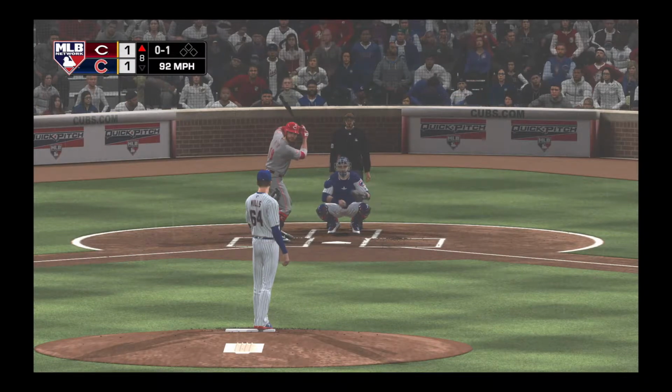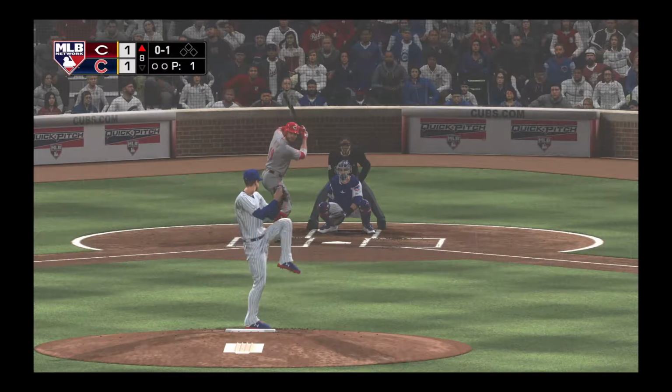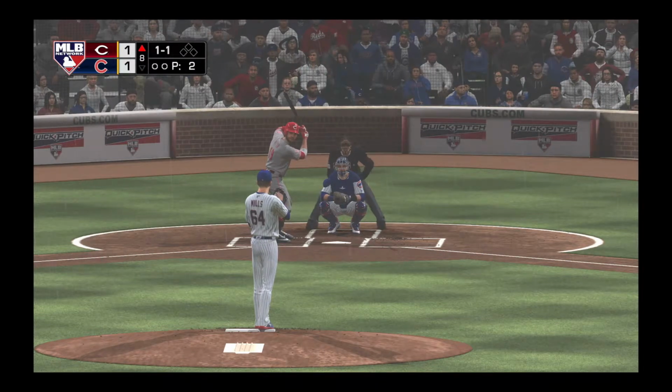It's 0-1. Hey, you could tell his eyes lit up on that ball right there. It was a little up, but it was out over the plate. Tough pitch to pull, and this guy's known for going deep pull side. A 1-1 count to the Reds' first baseman.